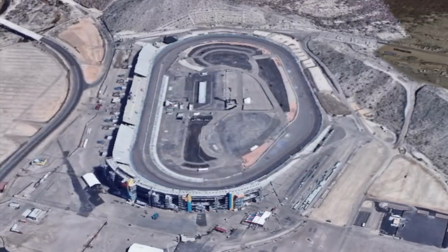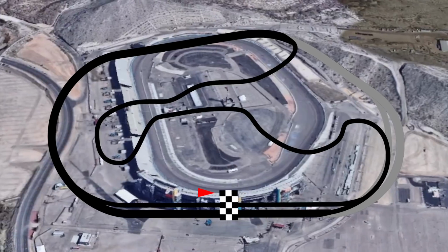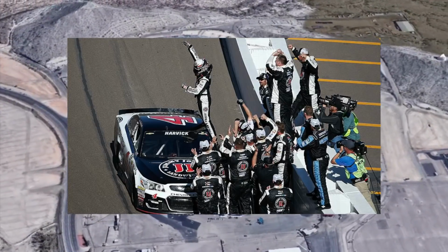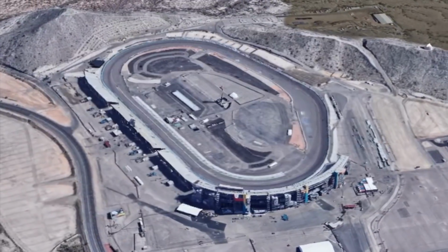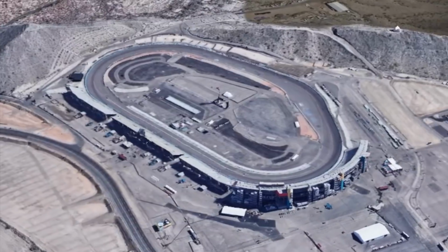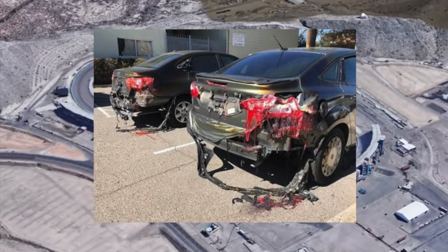Originally Phoenix International Raceway, this tri-oval was a road course until 1991. Kevin Harvick owns this track, winning 4 races straight from 2013 to 2015, and in the last 13 races here, he has won 7 of them. Good thing the races are held here in the spring and fall. Imagine racing in 110-degree heat.